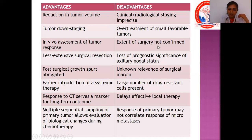So extent of surgery is not confirmed. Loss of prognostic significance of axillary lymph nodes, and unknown relevance of surgical margin. A large number of drug-resistant cells may be present, because before the first chemotherapy, some tumor cells may become resistant. So there may be chances of chemotherapy drug resistance and delays in the effective local therapy.